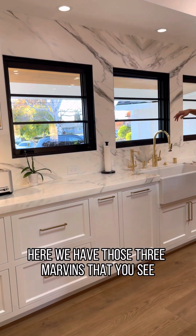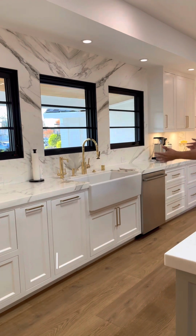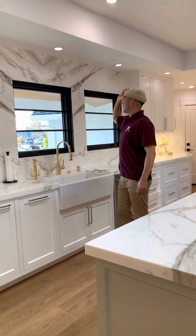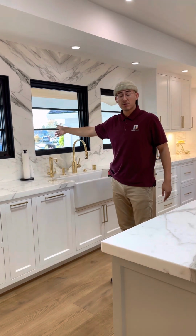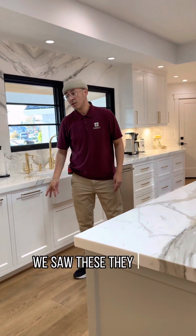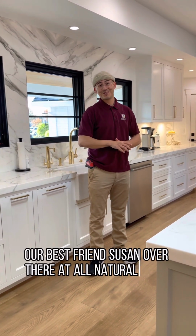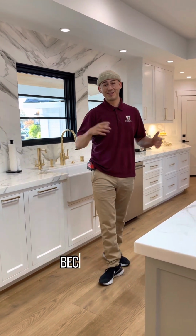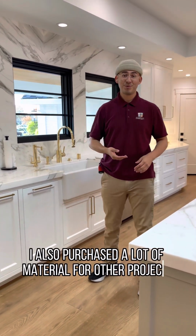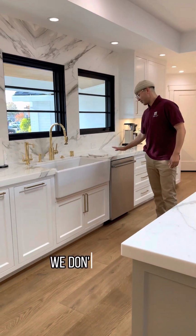Here we have those 3 Marvins that you see, and here we have our seam and our 2 beautiful bookmatched slabs. This is something I spent a lot of time figuring out. I can't tell you guys, we spent a lot of time looking for the perfect slabs. We were going back and forth between porcelain and quartz. Then we went to All Natural Stone. We saw these. They were way expensive. Our best friend Susan over there at All Natural Stone in San Jose was able to help us out a little bit because we were buying such a quantity of material, slabs for here, slabs for the fireplace. I also purchased a lot of material for other projects, so she was able to give us a fantastic deal to let us take these home, and we don't regret it.